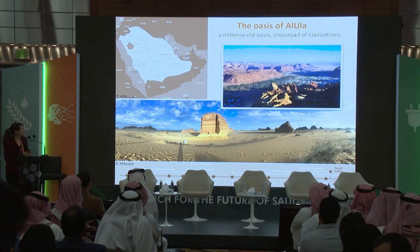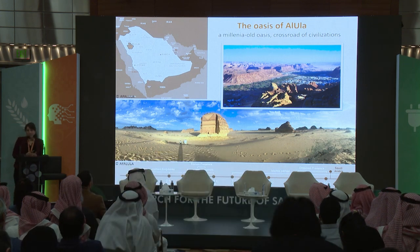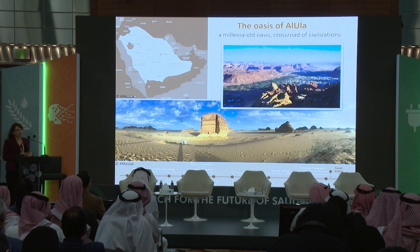The oasis of Al Aula is located in the northwest of the country. It is a millennia-old oasis, located at the crossroads of civilization. It has been the place of various civilizations that have all stamped the region with various cultures, and they left amazing archaeological remains. For instance, during the first millennium BCE, we had the ancient North Arabian kingdoms, followed by the Nabatean kingdoms. And then during the 7th century, this is the beginning of the Islamic period.